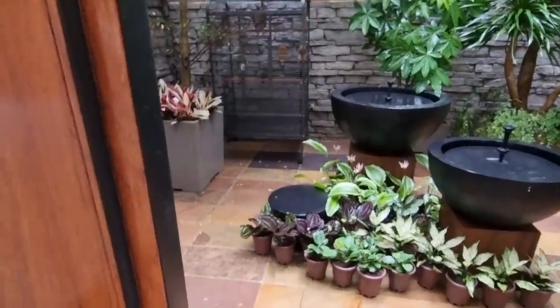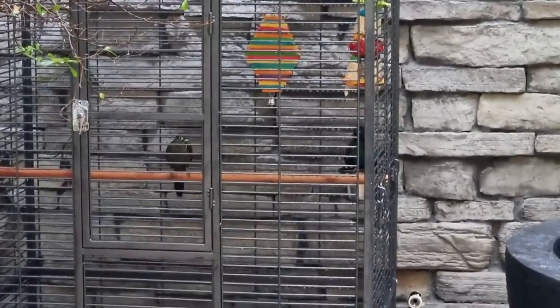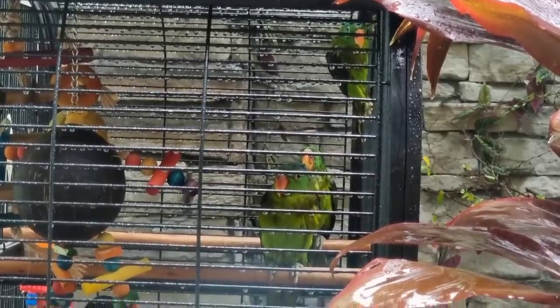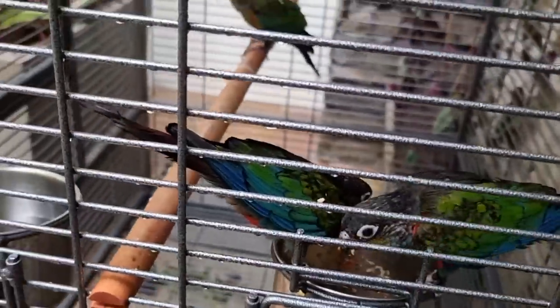Yay, guys, look. I believe the conures are eating. Finally. The blue napes, however, are not. They're still freaked out, I think. Feast, my dragons, feast. Yes, you're gonna need the energy to adapt to the elements.